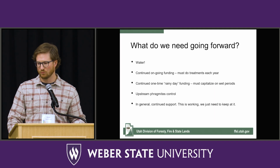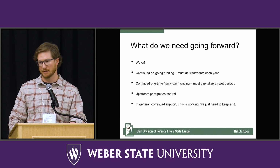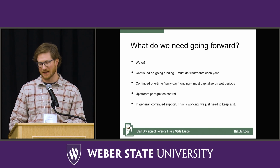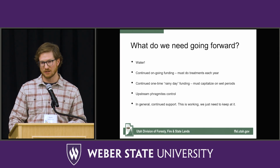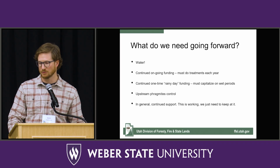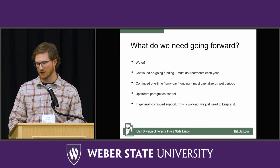And so what do we need to keep this going? We know this is working. We just need to keep it up. But we need water because we know that our treatments are more effective if we have water. And we can also revegetate more effectively if we have water. So we really need to capitalize on those wet periods. So we need continued ongoing funding, which allows us to do these treatments year after year. And then we also need what I'm calling literally a rainy day fund. So when we do have large water years, we can capitalize on those and make a bunch of progress.